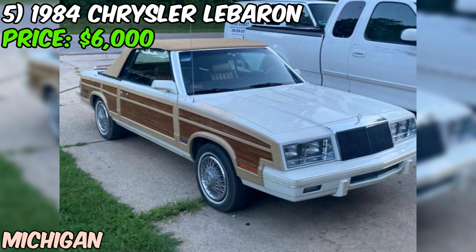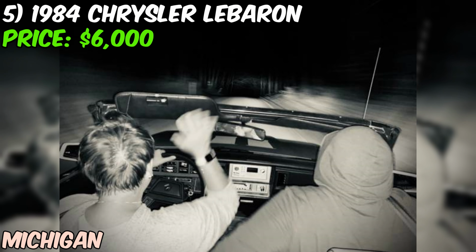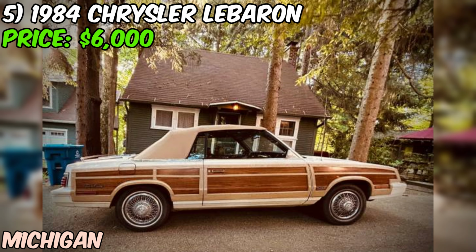Under the hood, you'll find a fuel-efficient 4-cylinder engine that's paired with an automatic transmission, making it a breeze to drive. And with front-wheel drive, you'll have plenty of traction and control, even on slick roads. But let's be real. The real reason you want this car is for the sheer cool factor.